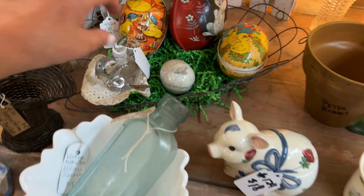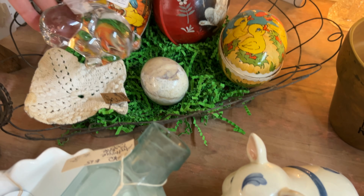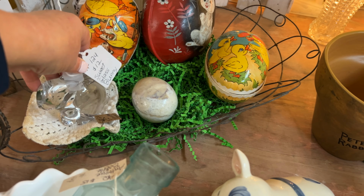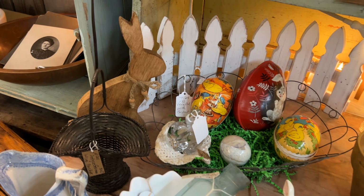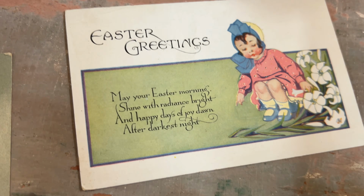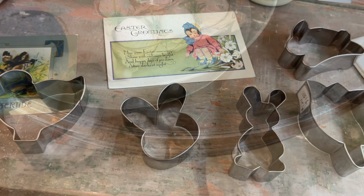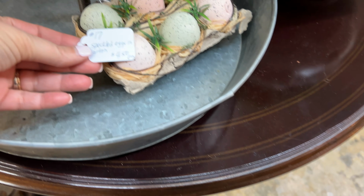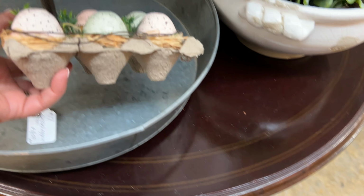I love this Peter Rabbit planter and this adorable glass bunny. This booth had a lot of small Easter decor and cookie cutters, but since we don't eat a lot of sweets, I passed on them. I've seen a lot of these small egg cartons with the painted eggs. They're simple and sweet.